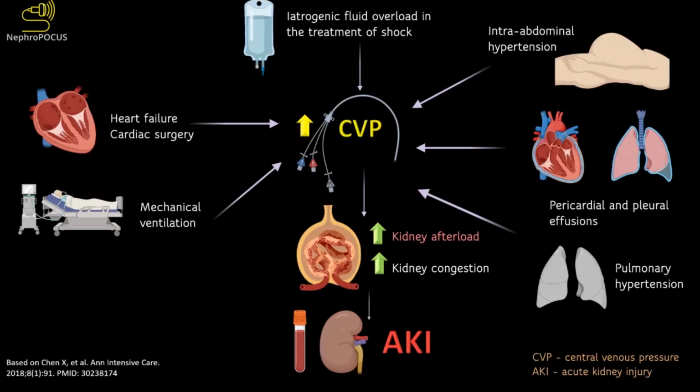There is a lot of data that suggests that elevated central venous pressure, or in other words, elevated right atrial pressure, leads to increased kidney afterload, which eventually leads to kidney congestion, thereby leading to acute kidney injury. That's called congestive kidney injury. There are several causes for elevated CVP. It could be heart failure, post-cardiac surgery, mechanical ventilation, and iatrogenic fluid overload when we give fluids to patients in shock without really paying attention to their actual hemodynamics, or raised intra-abdominal pressure, pericardial and pleural effusions, pulmonary hypertension. All these things can raise the CVP and contribute to acute kidney injury.